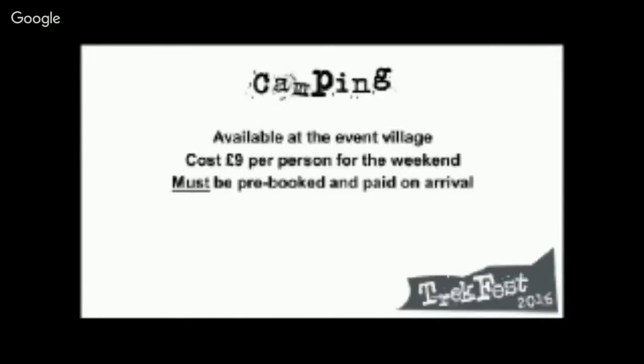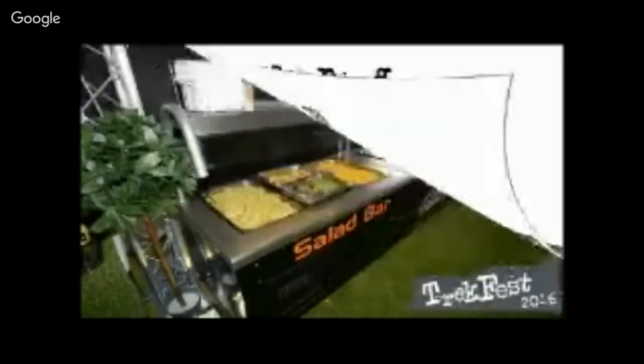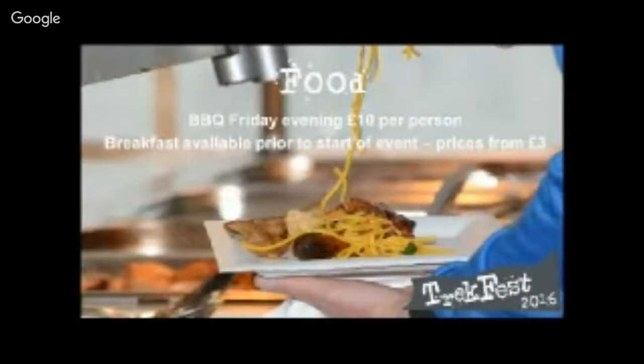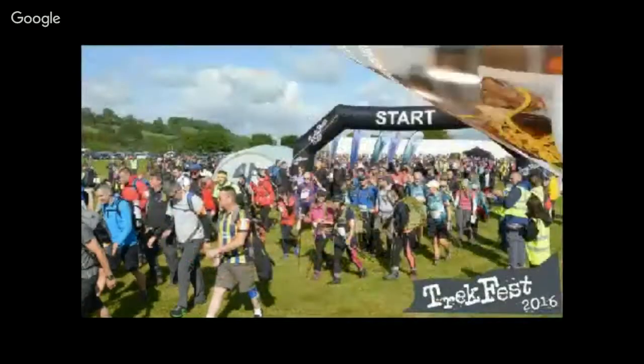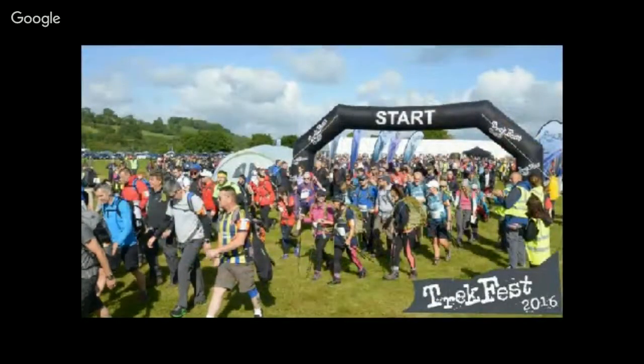Food can be purchased in the food court. A barbecue on Friday night at £10 per person and a pre-event breakfast on Saturday morning. Prices range from about £3. We will set off each route between 9 AM and 10 AM on Saturday morning. Due to the amount of people taking part in TrekFest, we will need to enforce staggered start times to avoid congestion along the trail. You will be informed of your start time at event registration.